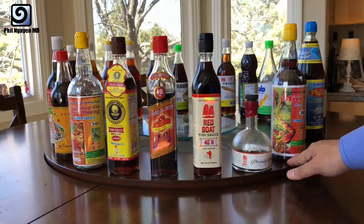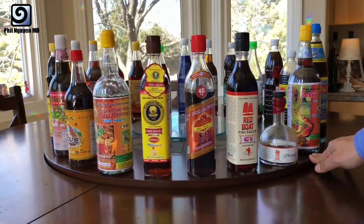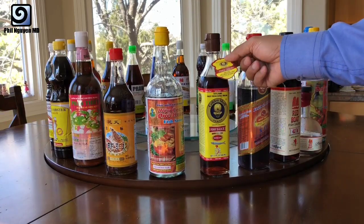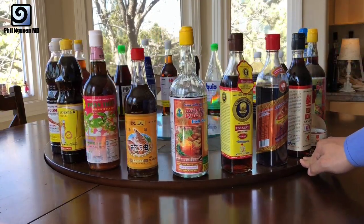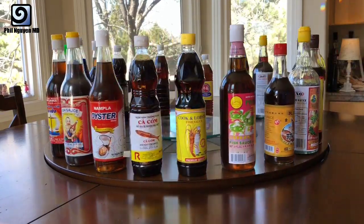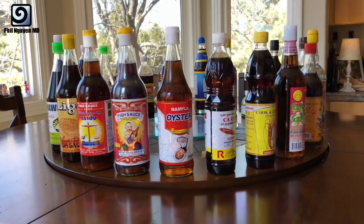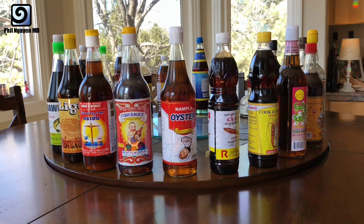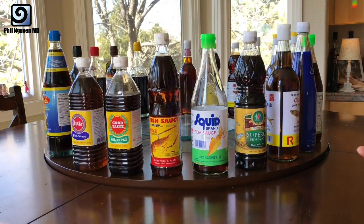Obviously, the labeling of the Red Boat fish sauce looks beautiful. Some of these other fish sauces look really nice as well. This one has a little tag on it. And how are you supposed to choose which one's the best? So I'm gonna choose the best fish sauce by flavor, and I'm gonna do a taste test of all of these fish sauces. The taste should be pure. It should taste like the ocean. But anyways, let's start.